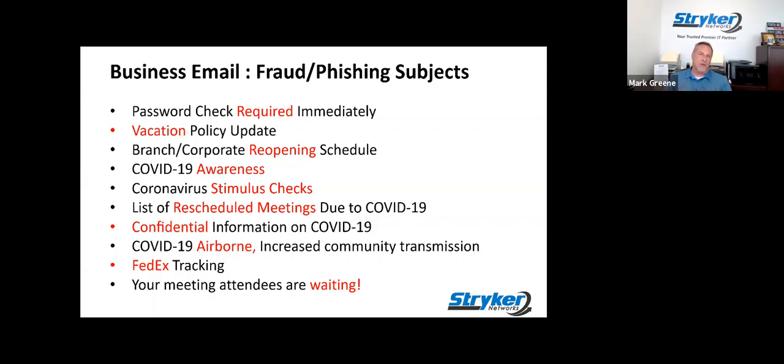And the reason I'm spending so much time on this is that it's the number one way that companies get hacked and get ransomware. It's very important to be very diligent about what you do and train your users.